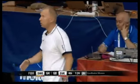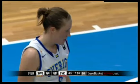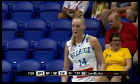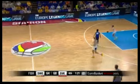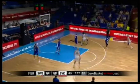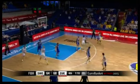Chrissy Tolliver seeks instructions from Coach Maros Kovacic. Sweden having led for most of the game. They trail now by 4. 84 seconds remaining in regulation. Ellen Elderbrink. Her twin sister waits in the corner. Ashley Key, here is Frieda.